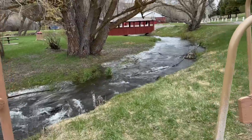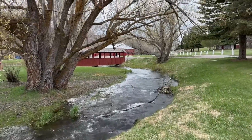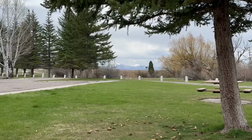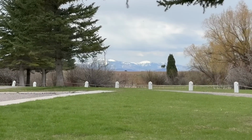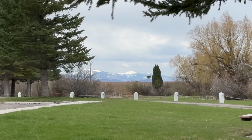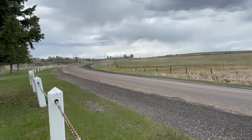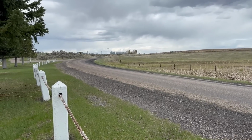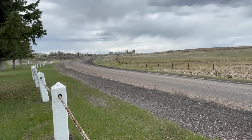Well, there's some other sights to see in the park. Why don't we go check those out? You can see that the waters from the creek bed are flowing fairly fast. That's because the snow's melting off the mountains, causing the rivers and creeks to flood. You can definitely hear the sounds of spring in the air. You've got the sound of frogs in the background, birds chirping and singing.